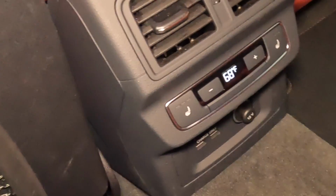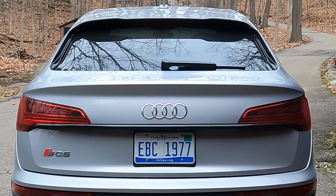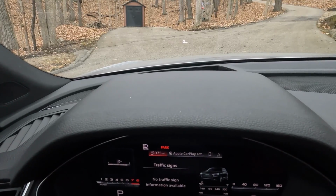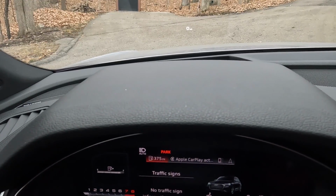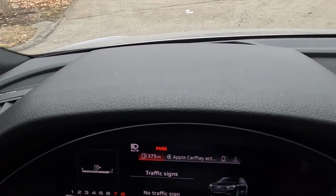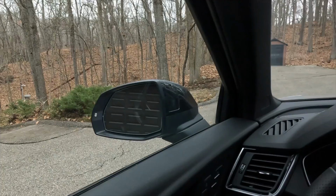the Matrix design LED headlights with headlight washers, OLED tail lights, organic LED tail lights, top view camera system and park assist, head-up display with traffic sign recognition, LED interior lighting plus package, MMI navigation plus and Audi phone box, Audi Connect Plus, Audi active lane assist, Audi traffic jam assist, leatherette covered center console and door armrest, dual pane acoustic glass for the front side windows. So these guys right here help keep some of the noise out.